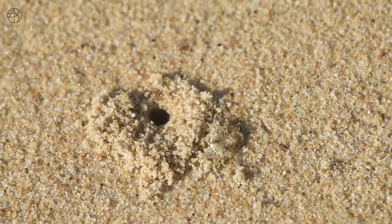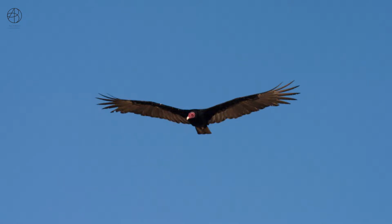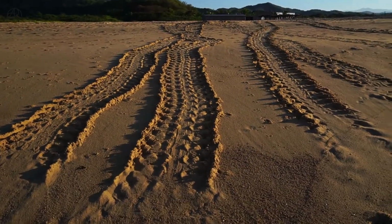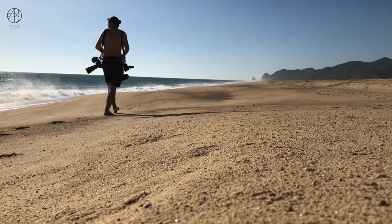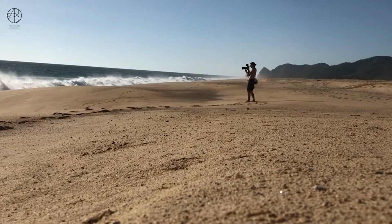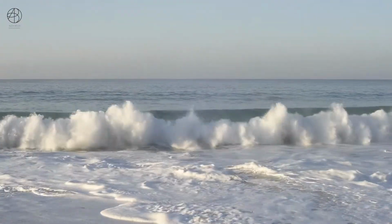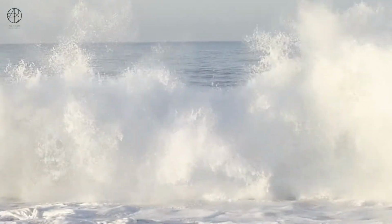Wildlife is actually everywhere. If you look carefully enough, you'll see around the beach little crabs, and life is everywhere. You just have to pay attention and see it. But let's see if you can see any turtles on the beach. That was a beautiful cedar. There are sea turtle tracks pretty much everywhere.